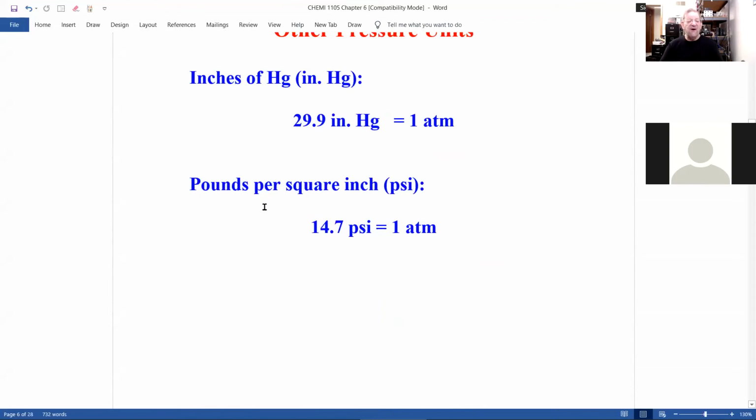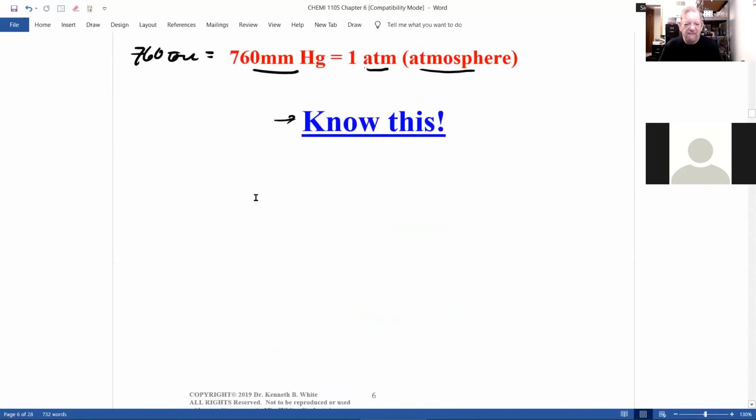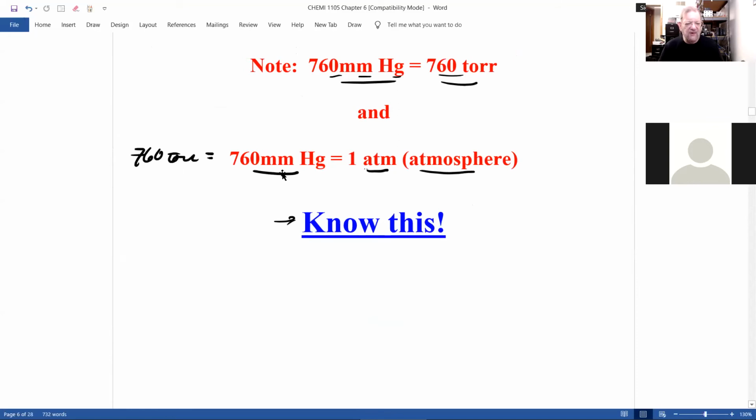Also, there's something called pounds per square inch, abbreviated PSI, and 14.7 PSI equals one atmosphere. Which means if your tires are about 35 PSI, like mine are on my SUV, you're a little over two atmospheres of pressure. And that's what keeps the tire inflated. The pressure there is pushing out on the rubber because the pressure inside is greater than the pressure in the atmosphere. Now, these other units we will never use in this class, but the important one is 760 torr equals 760 millimeters of mercury equals one atmosphere. And that's the unit of pressure we use with gases.